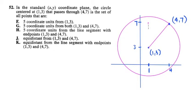Yes, we can quickly get the length of that radius by drawing this right triangle. We know that the length here is 4 because 7 minus 3 is 4. We know that the length here is 3 because 4 minus 1 is 3. So we know that this is a 3, 4, 5 triangle. The radius is 5. So is this circle the set of all points that are 5 coordinate units from 1, 3, 1, 3 being the center? Yes, because every radius that we draw will be 5 coordinate units away from the center 1, 3. This is our answer.